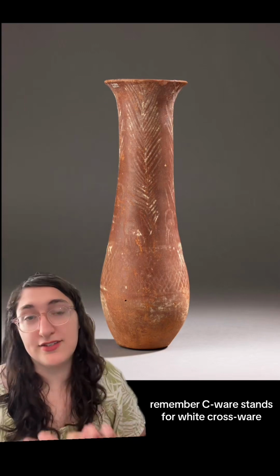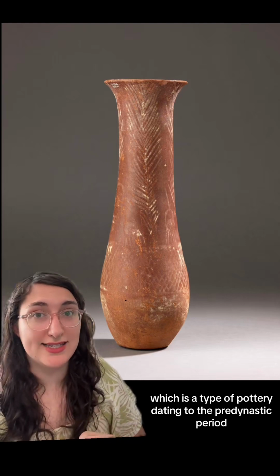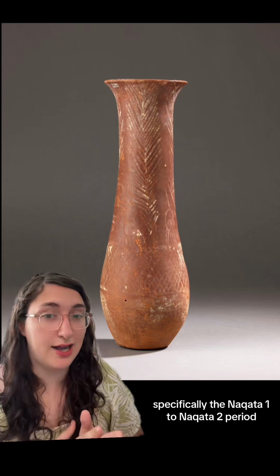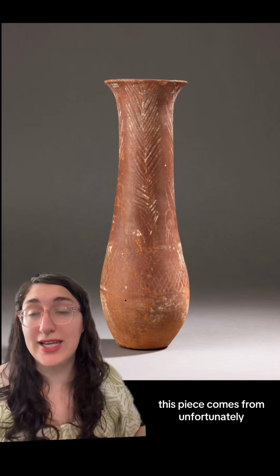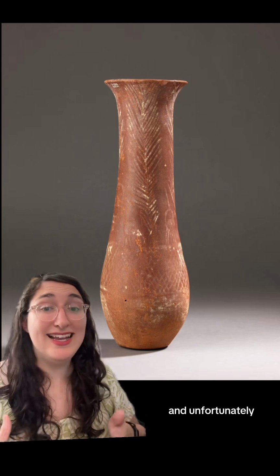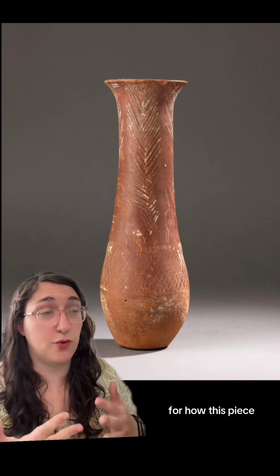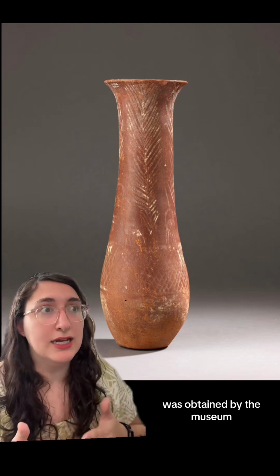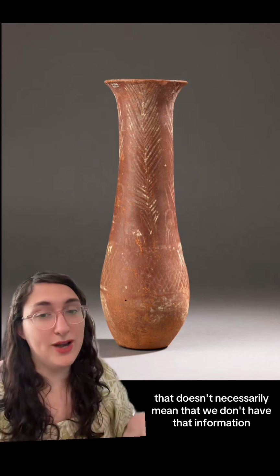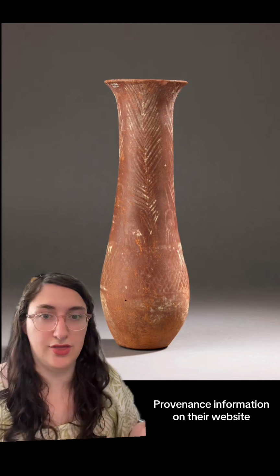Remember, seaware stands for White Cross ware, which is a type of pottery dating to the Predynastic period, specifically the Naqada I to Naqada II period. This piece comes from, unfortunately, an unknown location in Egypt, and the Royal Ontario Museum does not list any provenance information for how this piece was obtained. That doesn't necessarily mean that we don't have that information, it might just be that the museum doesn't put out provenance information on their website.